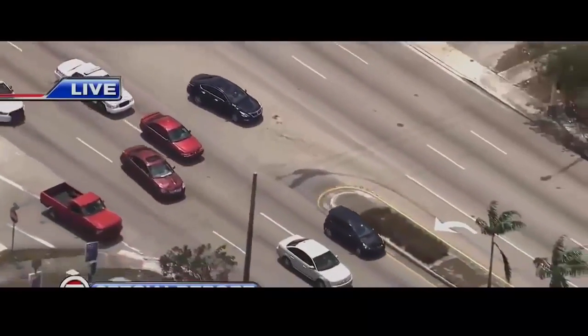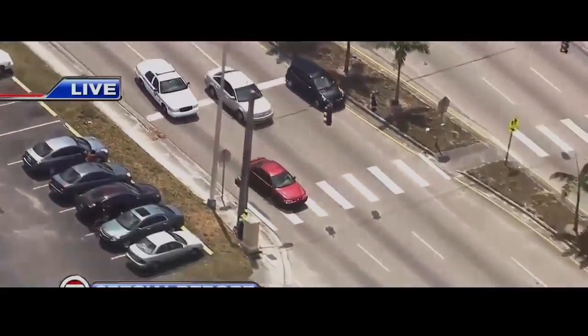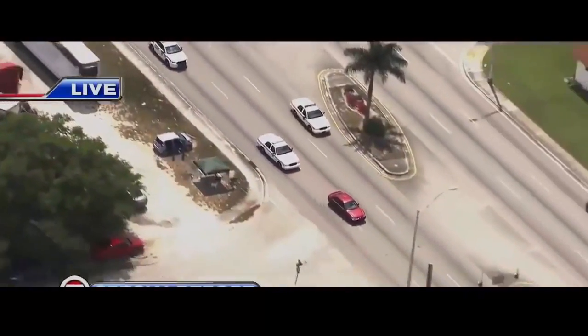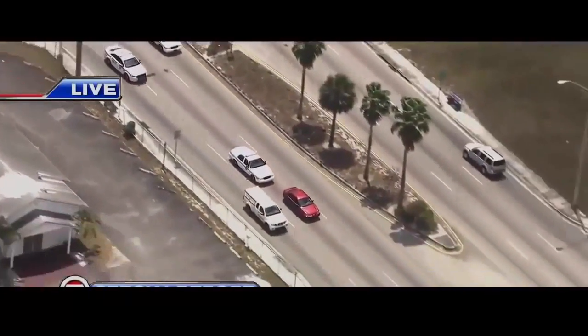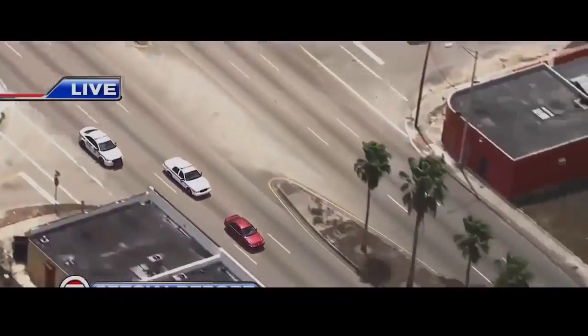7 Skyforce will continue to be on this scene as this man weaves through traffic in the city of Miami trying to elude police. As you can see, another officer just came in there trying to stop him, but he is speeding up, it appears.